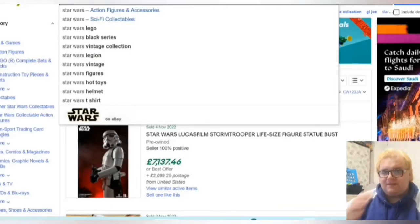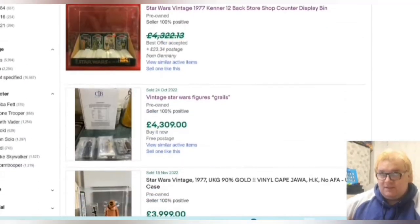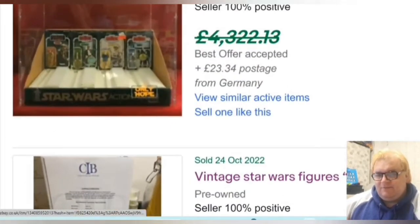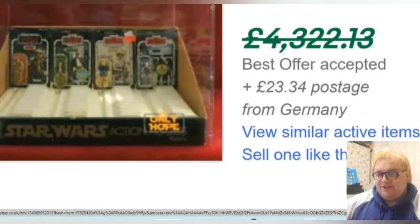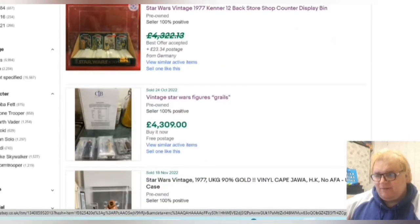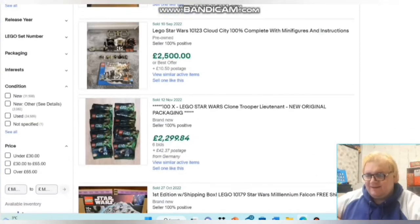Clothing wise, because I've got clothing, there doesn't seem to be a lot, unless it's props, things from the actual movie, replicas, or things that the actors have worn. But Lego, obviously, is a big one, and that Cloud City is definitely one to be on the lookout for. And obviously cardboard from the original 1977, because they get thrown away by shops. Can you imagine if there was a warehouse full of Cloud Cities? You'd be raking it in.